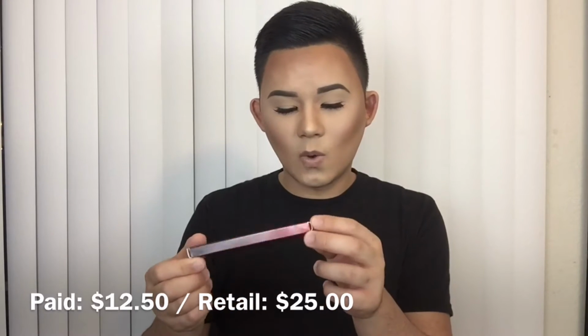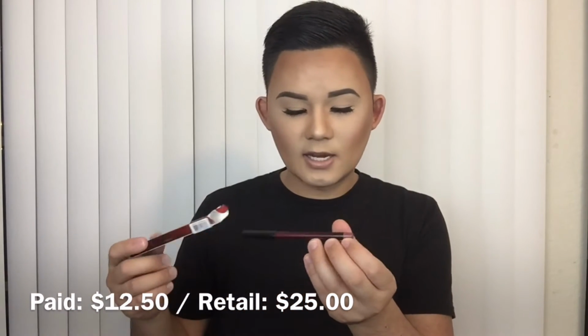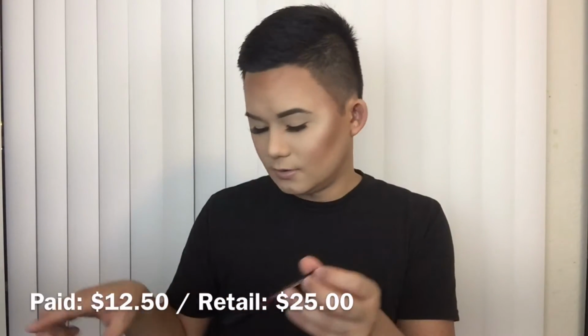Then I got a Kevin Aucoin lip liner. This is, again, my first Kevin Aucoin product. I just love this shade. This is in the shade Minimal. I just broke the tip, but it's okay. We will survive.